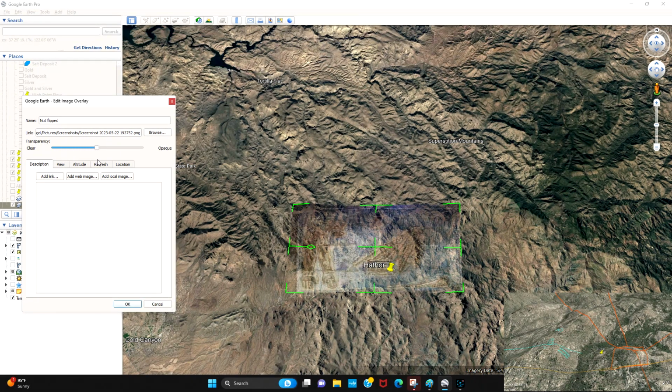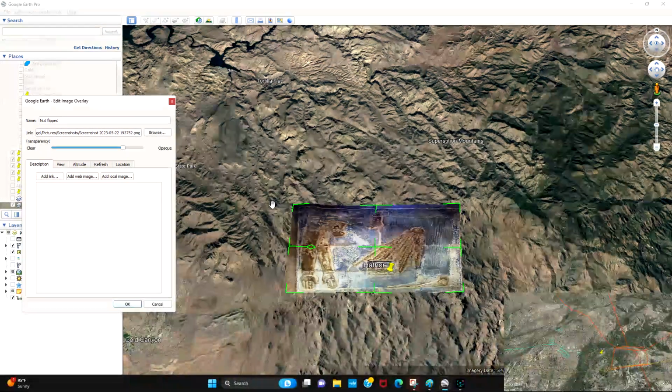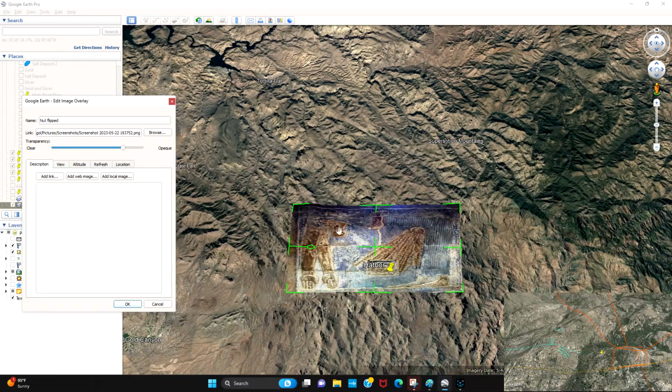Now, I was talking about having a head up here. You can see the hair and the face right here. There's the mouth right there, and nose. It's facing this other Weaver's Needle. It's right here.